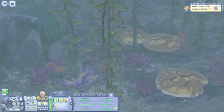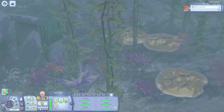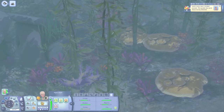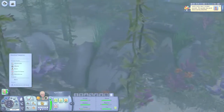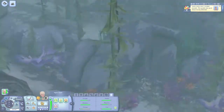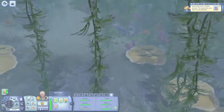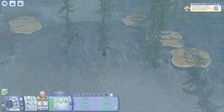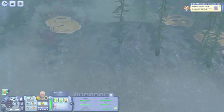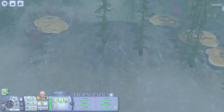Some interesting looking coral. I've got to play logged in while I'm after badges, because if you're not logged in, that doesn't seem to work anymore. It makes the game slower. You keep getting more lag, but we've got to get the badges awarded.